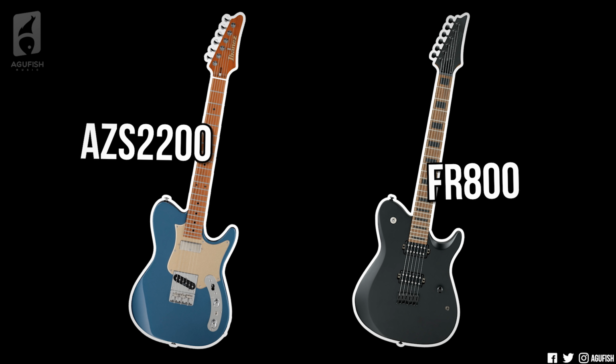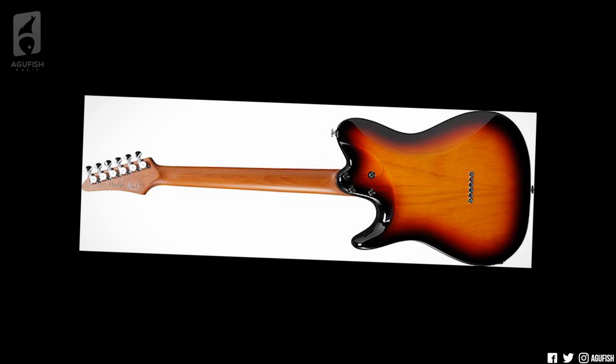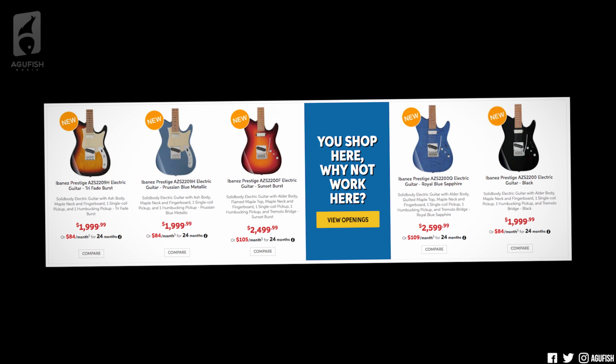The silhouette is like a slightly rounder, less aggressive FR. There's a subtle forearm contour on the front, then a belly cut, and the same rounded neck heel and wide cutaway you find on all the other normal AZs. There are 5 variations at launch, all with altered bodies.